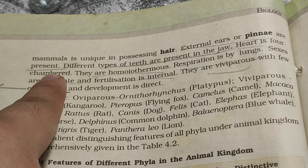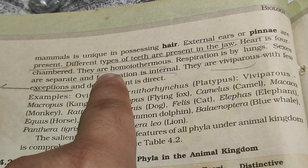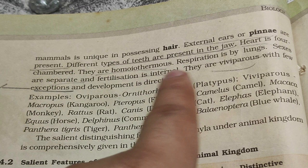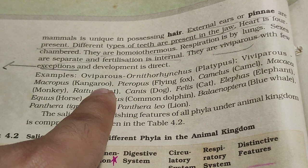External ears or pinnae are present. Different types of teeth are present in the jaw. Heart is four-chambered. They are homeotherms. Respiration is by lungs. Sexes are separate and fertilization is internal. They are viviparous with very few exceptions and development is indirect. The exception is the platypus, Ornithorhynchus. Among examples, oviparous, only one example is present in the NCERT.